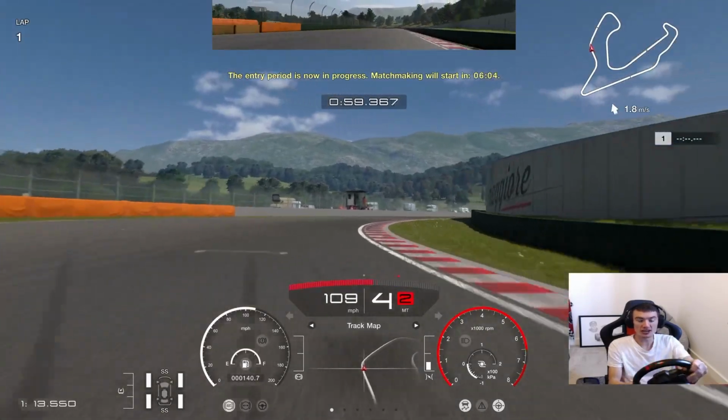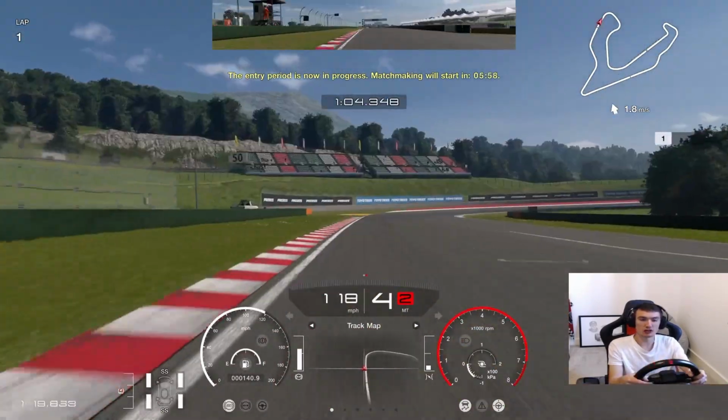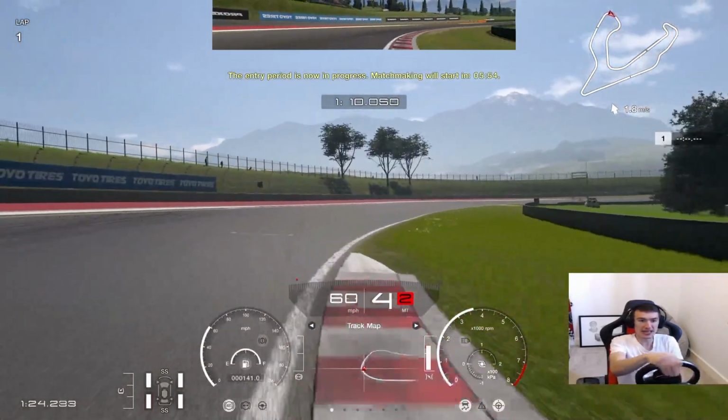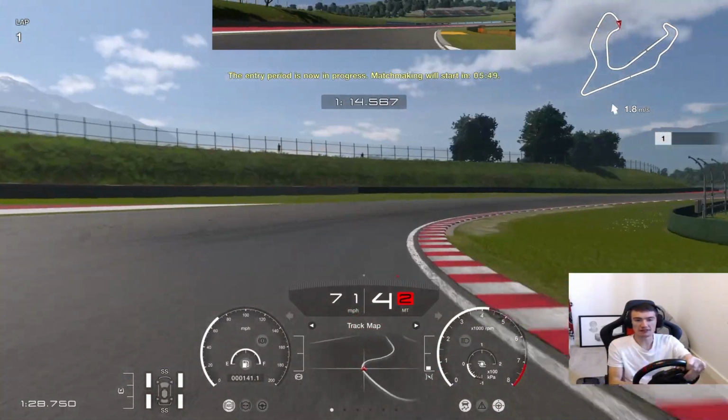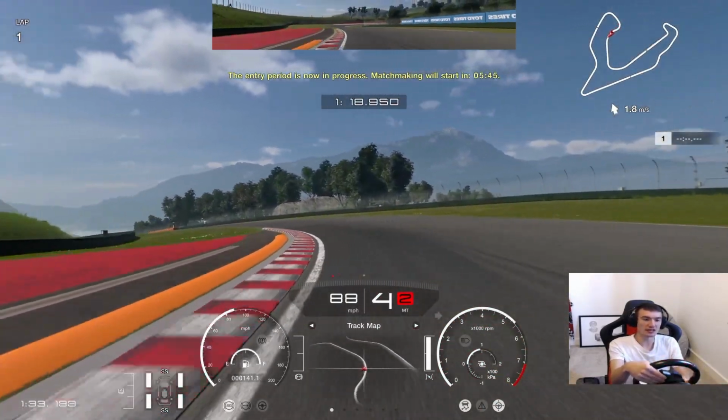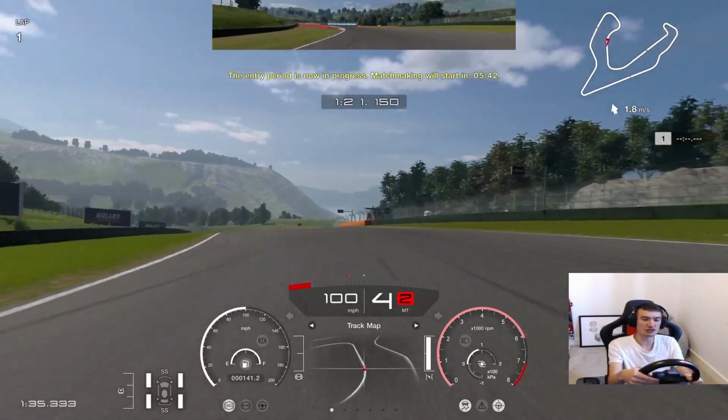We've also done racing suspension as well. Tried to get the car to handle a bit better. Well, better-ish through these corners here. Definitely feels a bit more racy as we go round the first installation lap here.